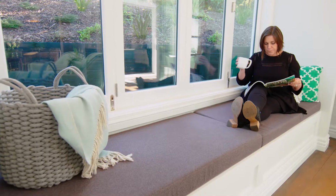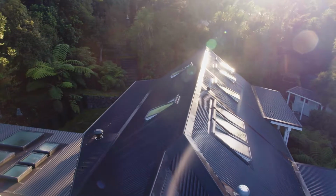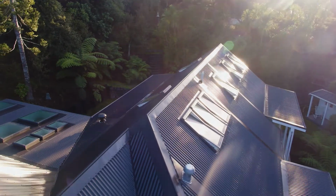Lovely home to come home to. It's light and it's bright, and you can sit in the evening when everybody's gone to bed and look up at the curry tree, you can see the moon rising. It's a nice, comfortable space.